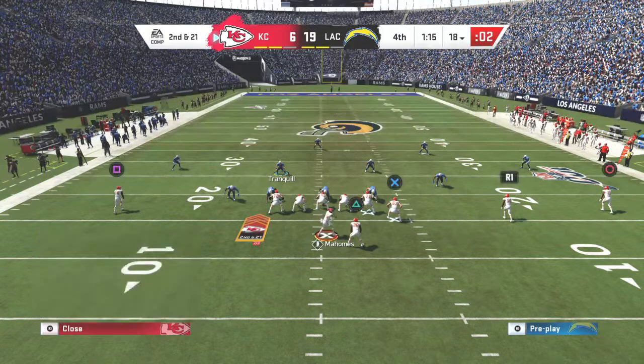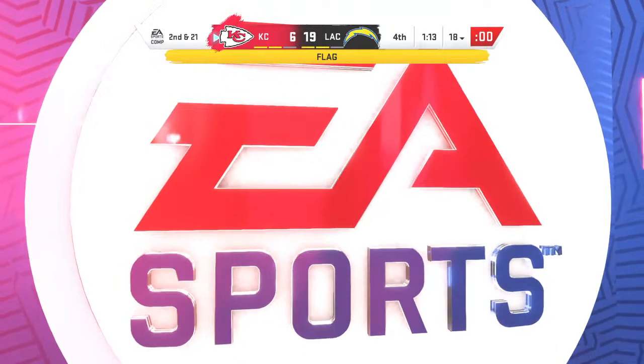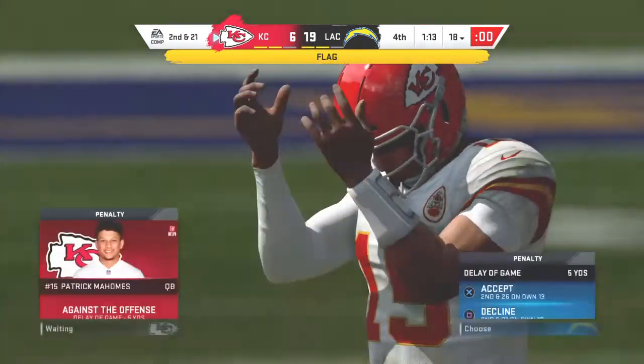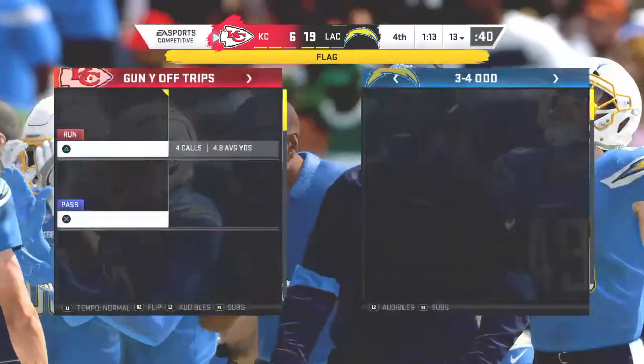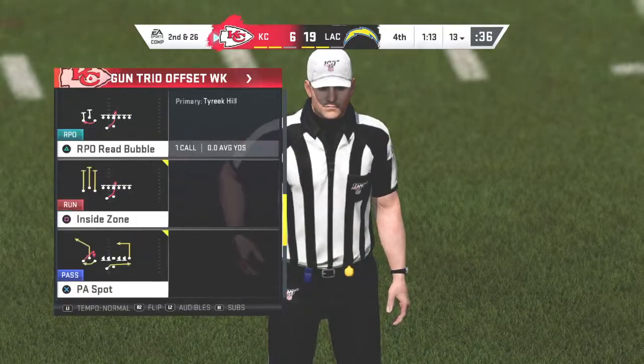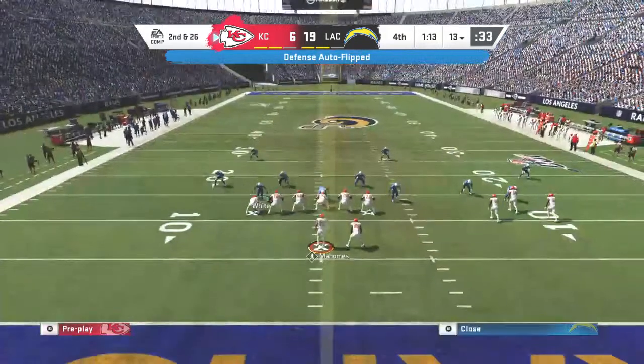Check. Crouch. Yellow. Delay of game, offense. And that'll set them back 5. Still second down. 40.